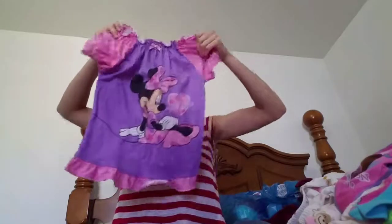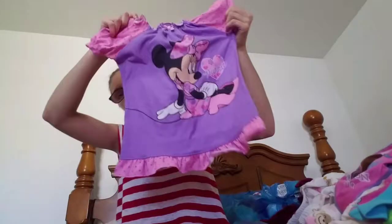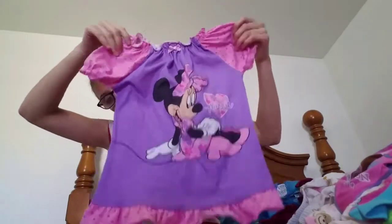Next is this little cute Disney. It's in a 6. This little cute Disney little dress that she can grow into. Not a dress, but like a nighttime dress, if that makes sense. And it has Minnie Mouse on it. Look how cute that is. So she can grow into that, and that's a size 6.